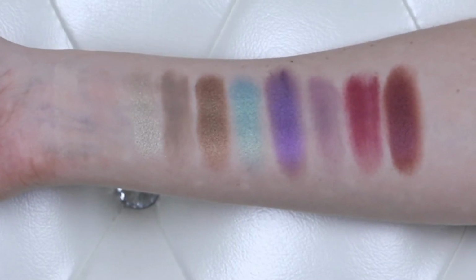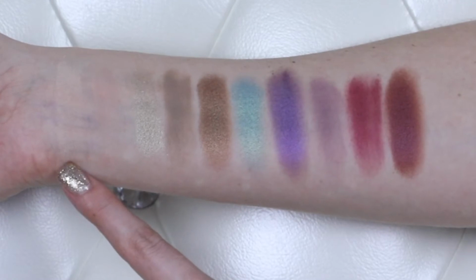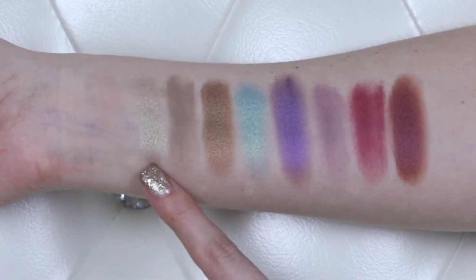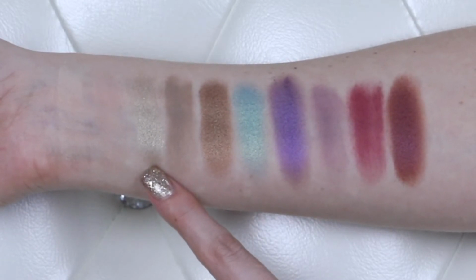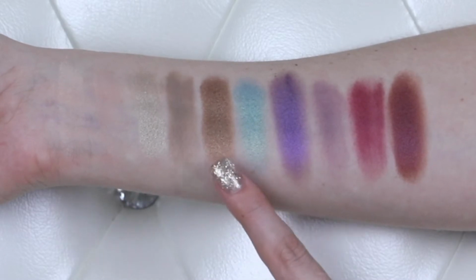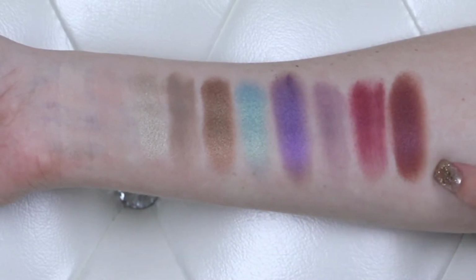And these ones are impossible to read the shade names, so I'm just going to tell you that these 2 are transition shades. Then we have a metallic, another transition shade, and then a metallic that ends the first row, and then that's the second row.